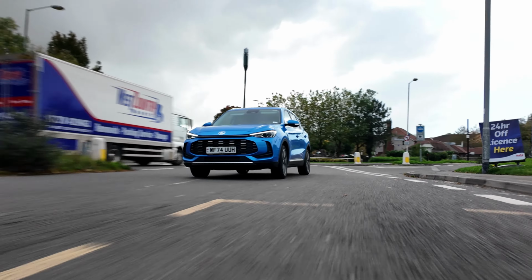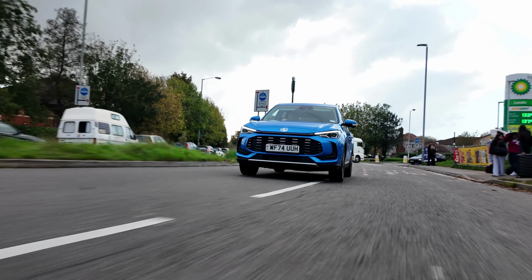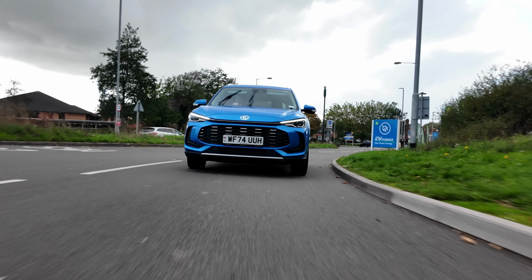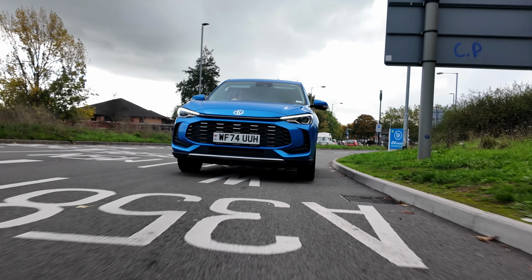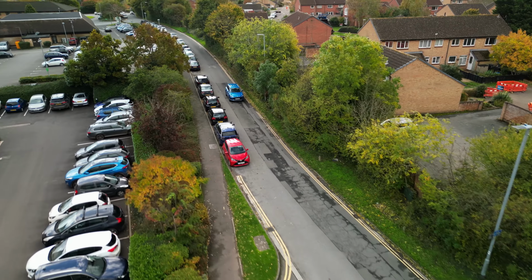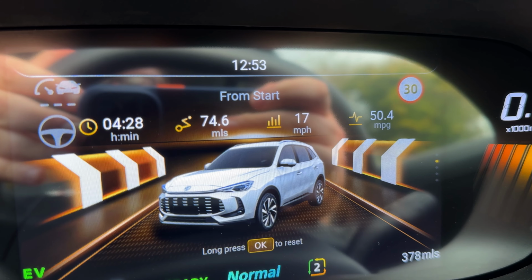You've got 3 levels of regeneration in this car: low, medium, and high, and I don't really see any reason why not to run it in high, especially at mid to low speeds, but if you're on the motorway, you can put it in low if you want to. The average of this car is around 55 miles to the gallon, and I can believe that because I've been doing a lot of driving today, and currently I have 2 hours and 54 minutes on the clock, and I've been doing 49.1 MPG.